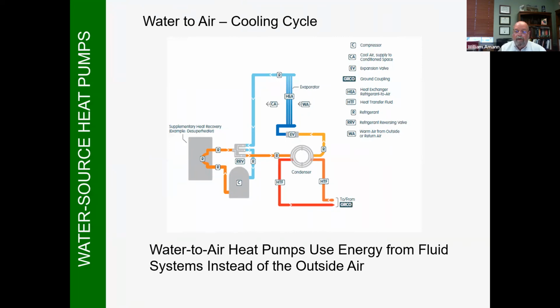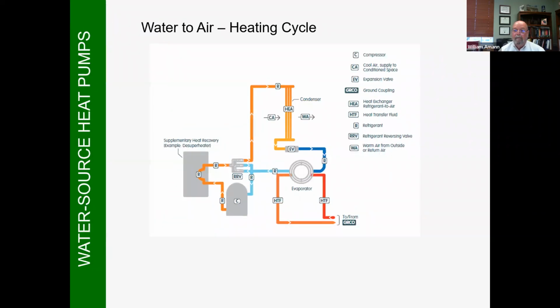So water to air heat pumps operate the same way, except that they use energy from a fluid instead of the outside air. And that's just a diagram of the refrigeration system, but all the components are the same, except that the outdoor unit, instead of being a coil, is a water to water heat exchanger. This is the same system, again, just reverse the refrigerant, and you get it into the heating cycle.